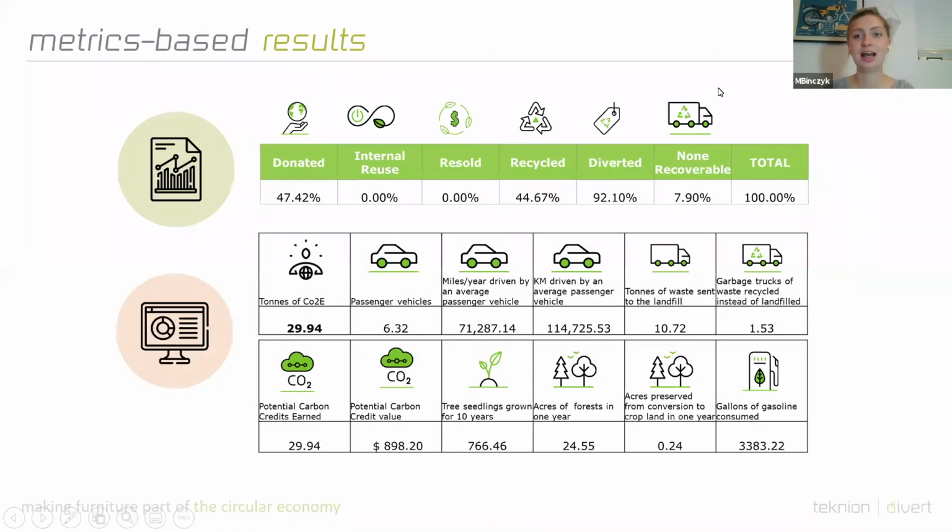And this is a tiny, tiny snapshot of all the metrics that we include. In the report, the customer will receive an Excel report that shows the metrics they accomplished for this project. And if we've worked for the organization, we will accumulate all their past project metrics as well. And as you can see, we have some very interesting things like how many cars we were able to take off the road, how many trees were grown.